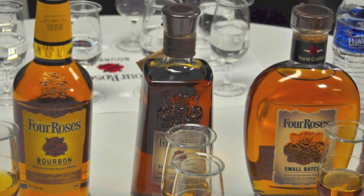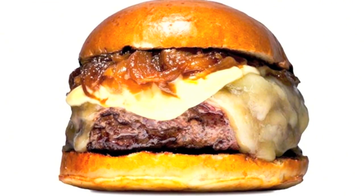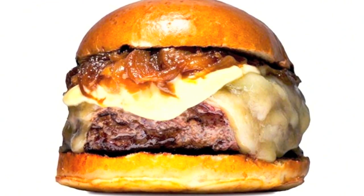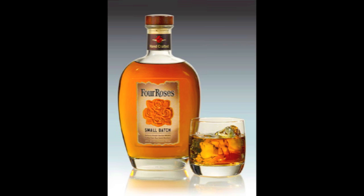Jimmy's pairing of this with dessert is a great idea, but I'm gonna go big. I'm gonna pair this with the 5 Napkin Burger itself. I think the creamy Gruyere and the sweet caramelized onions are the perfect marriage with the sweet mellowness of 4 Roses.